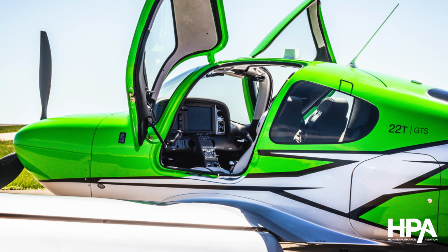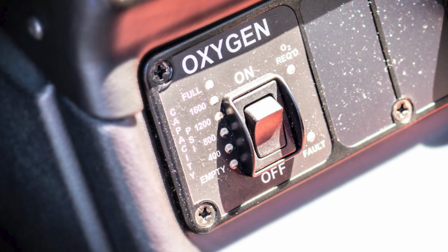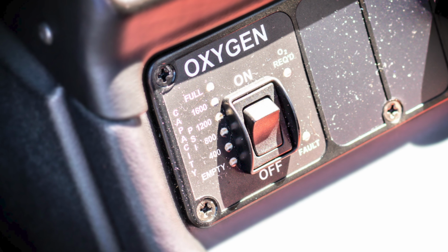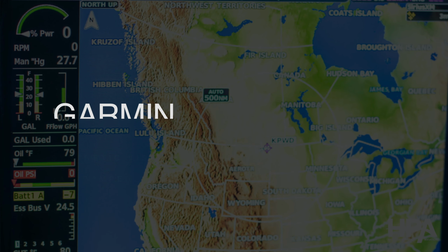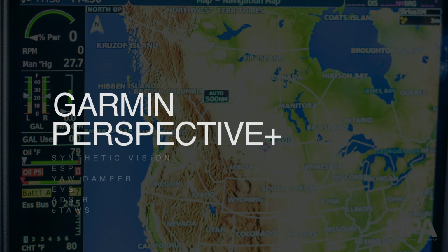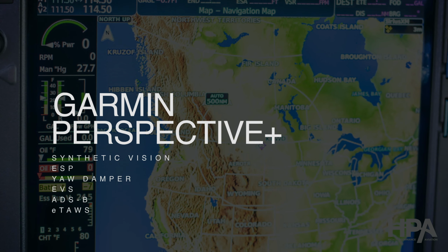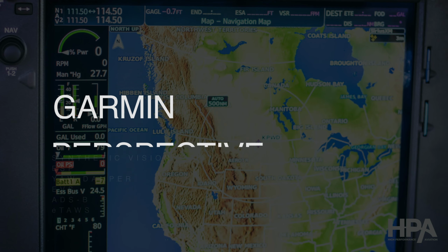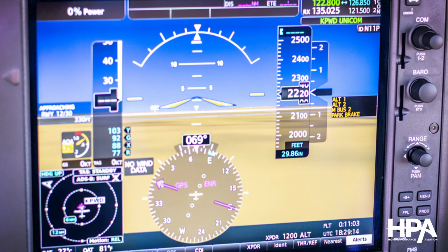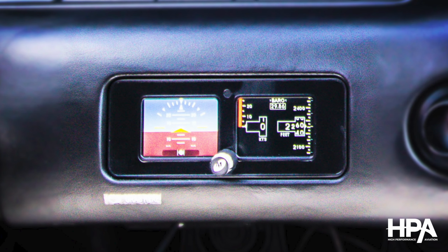This turbocharged airplane can fly as high as 25,000 feet, while all occupants are able to utilize the built-in oxygen system. It is equipped with the Garmin Perspective Plus, which incorporates many significant features including synthetic vision, ESP, yaw damper, EVS, ADS-B, and ETOS. It also has a second air data computer and digital 4-in-1 standby instrument display.